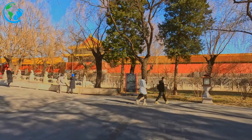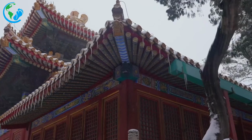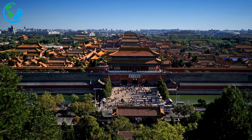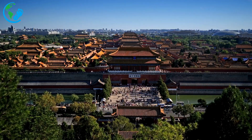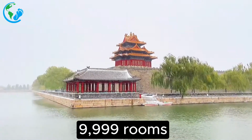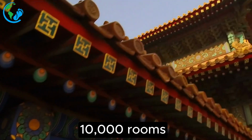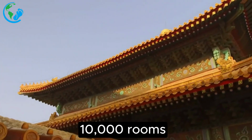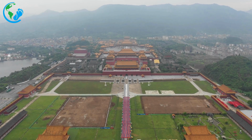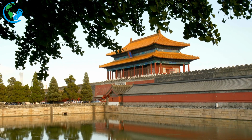These gates were not merely passageways, but intricately decorated with rows of golden studs, arranged in groups of 9, further highlighting the emperor's power and masculinity. The Forbidden City is famously known for having 9,199 rooms, just one room short of the mythical 10,000 rooms believed to belong to the Heavenly Palace. This number reflects the emperor's proximity to the gods while acknowledging his earthly humility.